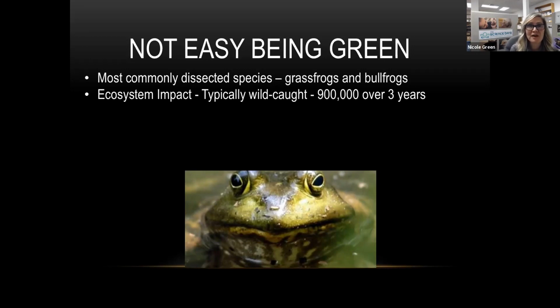What we found in a records request of U.S. Fish and Wildlife records was that close to 1 million frogs were taken from the wild, and this is where we found that they're typically taken for use in U.S. science classes. So these frogs were taken from Mexico to be used specifically in U.S. science classes. Obviously that has a huge impact on their ecosystems there in Mexico.